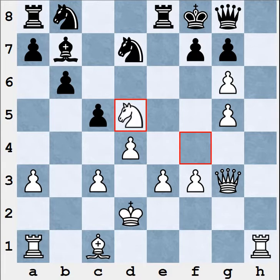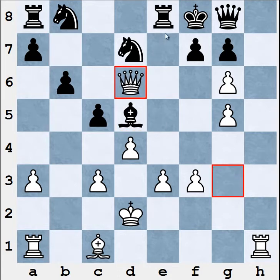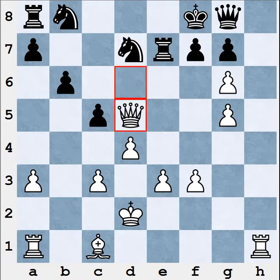Knight takes d5. The point is, after bishop takes d5, white not only regains the piece after queen to d6 check, but after this move, queen takes d5, there is no way for black to save his material. Therefore, white will end up with a huge material advantage and a totally winning position.